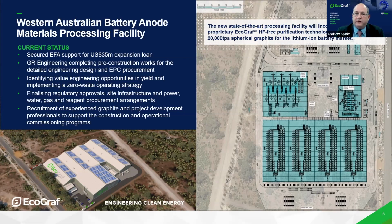We're working with GR Engineering to complete the pre-construction and the detailed engineering, and we're expecting to finalise the EPC shortly. And we're working on quite significant product development in the background, and we've developed this zero waste strategy, which is quite an exciting opportunity for our company, which I'll touch on shortly. We're working through the final permitting and approvals, and we believe we'll be bringing all this together over the next few months, and that's quite an exciting opportunity in terms of construction and then into production. It's an 11-month construction period.